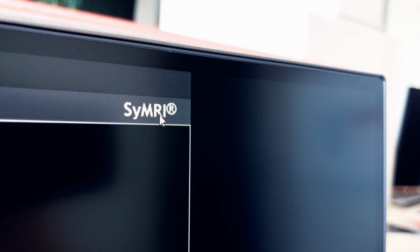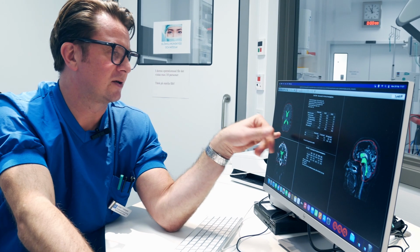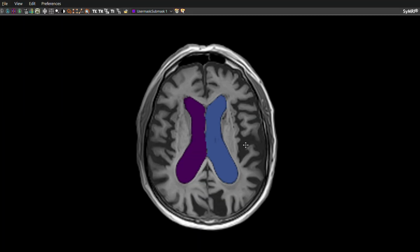Quantitative MRI can provide more detailed insights into brain structure and function, allowing for improved diagnosis and monitoring of iNPH. QMRI, quantitative MRI, along with SyMRI, have been a part of my research since 2021.